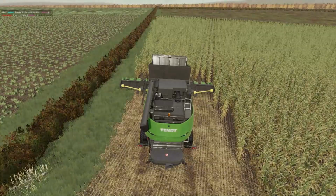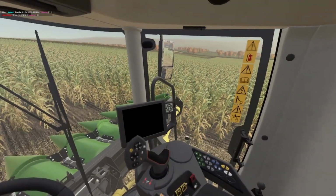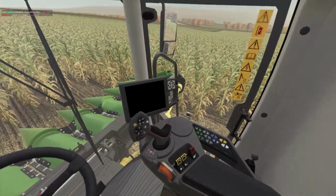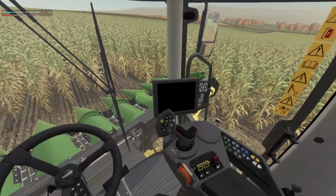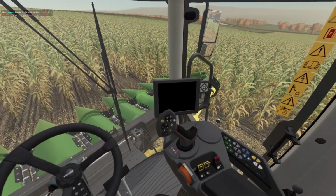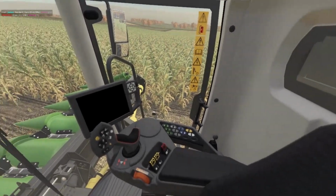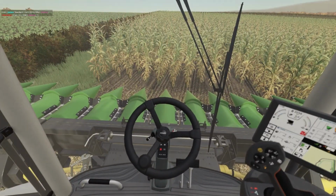So anyway, we'll get in, and we come into the cab, and as you can see, we've got a nice cab here. We've got the display screen there, obviously the joystick with all the controls, and that will control the reel, the up and down, the auger. Some combines you can control the auger speed on there as well, but anyway, we'll get it going, and we'll have a little go.